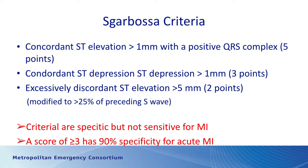But there are three basic criteria. The first, and the most important, is if the ST segment is elevated in the same leads where the predominant force of the QRS is upwards. So if you have an upward going QRS with bundle branch block and the ST segment is elevated in the same direction, that's highly indicative of a STEMI.